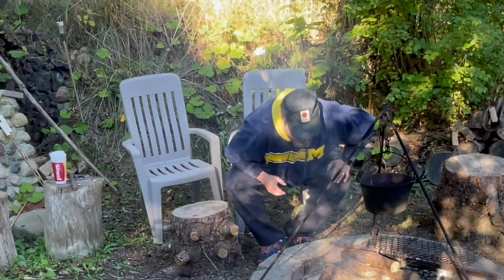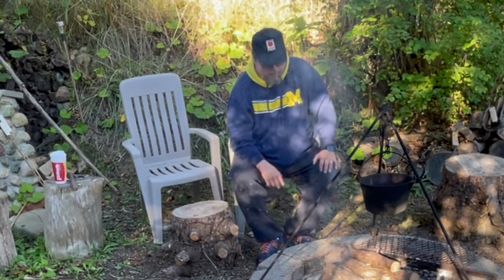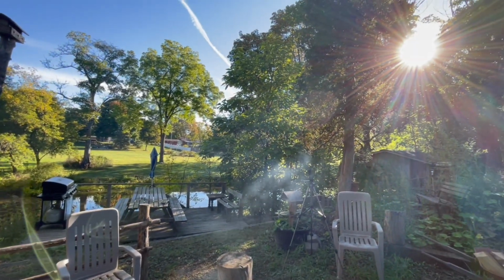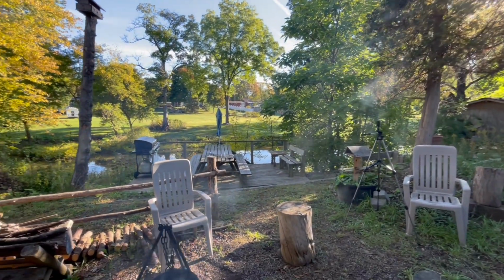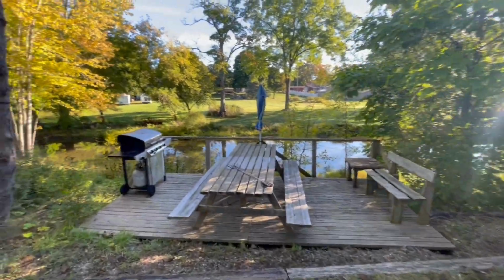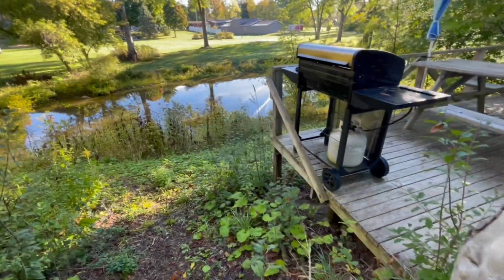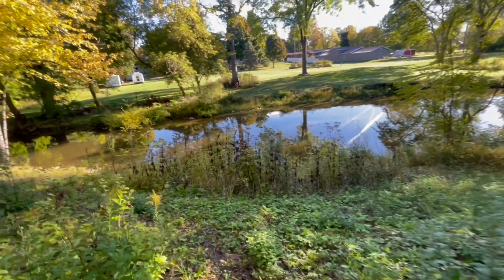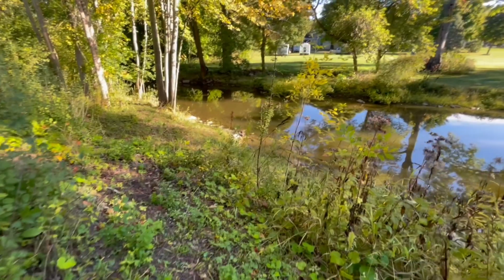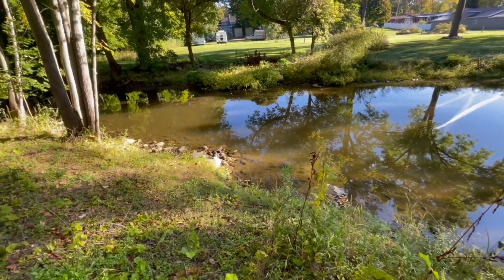So this fire is from last night. I'm just restoking it here and getting it going. So this is my view over here. The sun coming up, the fire going. And we need to take a walk down here by Mill Creek. A lot of times you can see fish down in here. Got a goal of coming back down here and going fishing. I was going to bring my fishing stuff, but there's a lot of other things to do too.